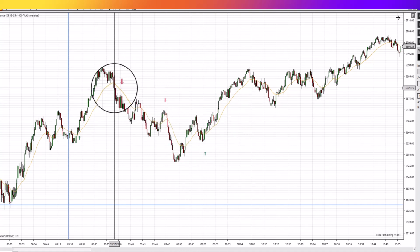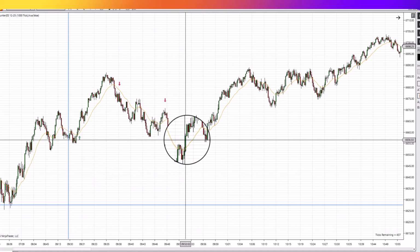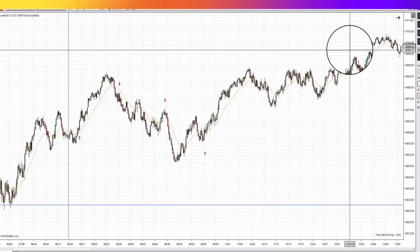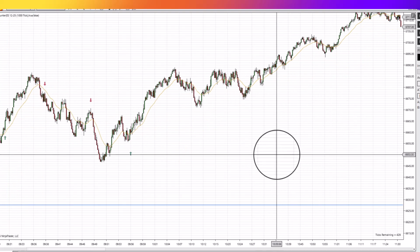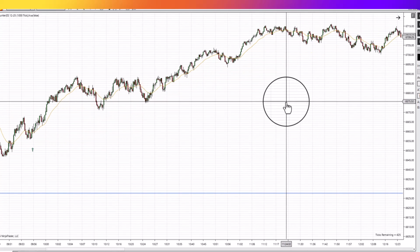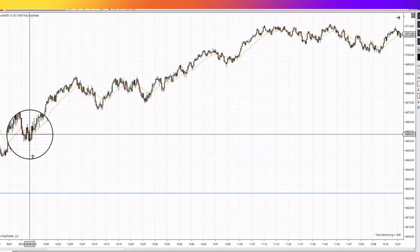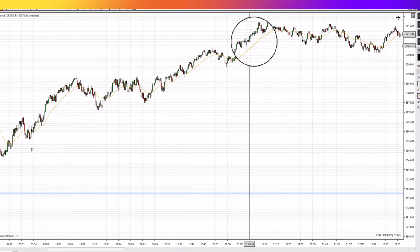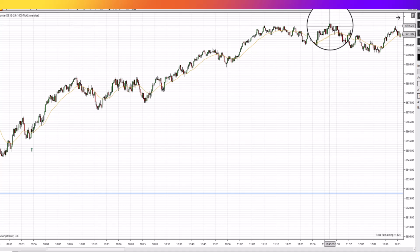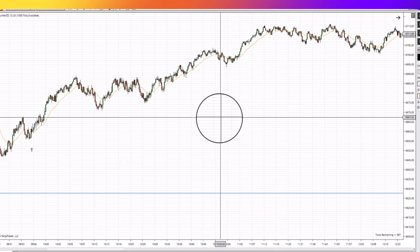Like JD called in the community. You did get a couple moves short that were nice, but if you took this long here, you had several longs that would have gotten you some nice profit. Oh my goodness, I don't think I looked to see how far it actually went. This is 11 o'clock from where you were at 10 o'clock, 58. I mean, it moved over 50 points, 60 points, all up. So yeah, that was a nice day.